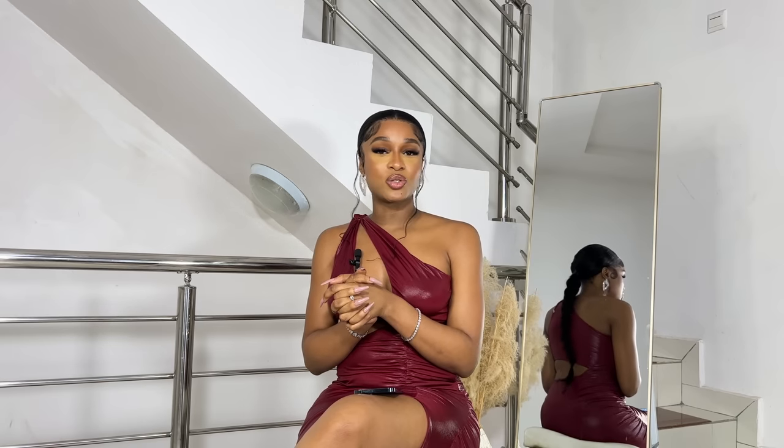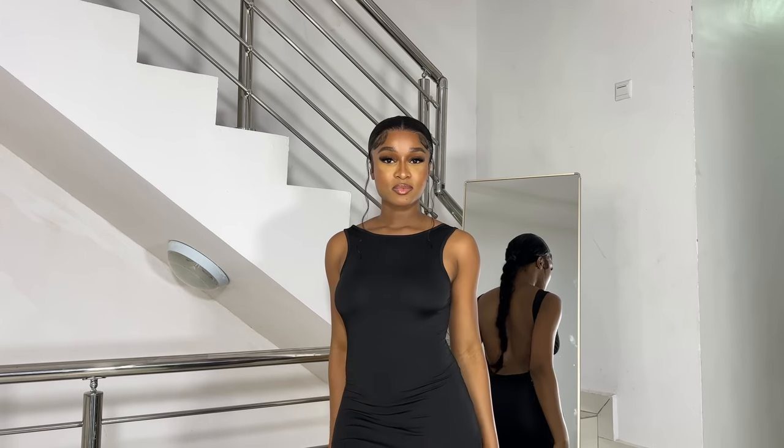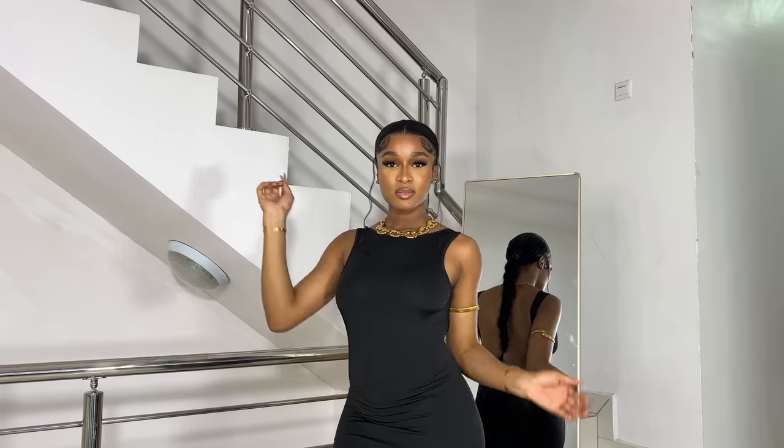So we're going to talk about accessories. Accessories elevate your look. Accessories are what you need. Honey, when you wear those earrings, when you wear those necklaces, when you even just put on one bracelet, your look just becomes boom. It's like, who is she?